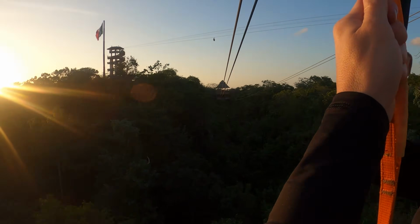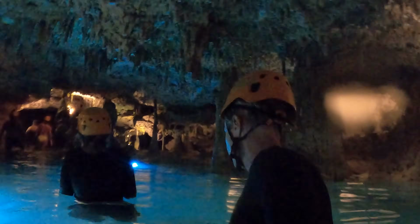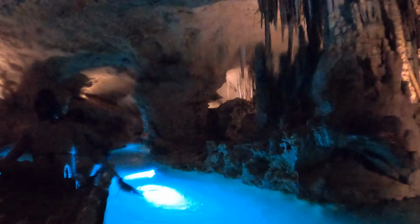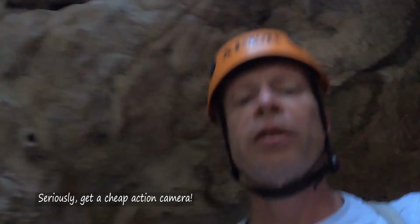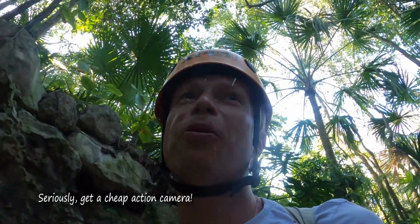On offer in the park are 7 ziplines, amphibious vehicles, underground water walking, underground swimming and underground rafting. Stick around to find out what our favourite activity was, as it might not be what you're expecting. The photo package, if you want it, is $90, which is a lot, so buy a GoPro, it's cheap.